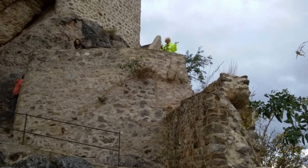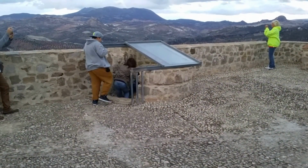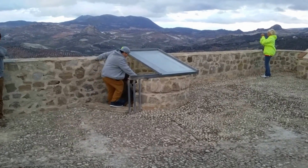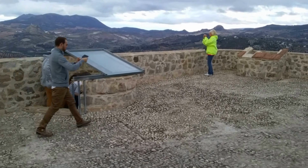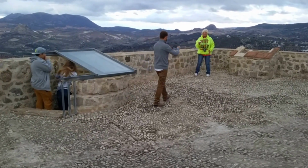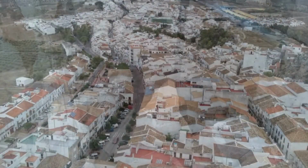Right there where those people are, that's where you come out. It goes around and around, little tiny steps, right at the very, very top. That's the stairway that goes down. It's really hard.